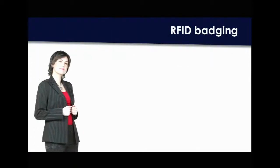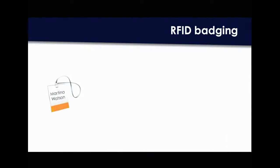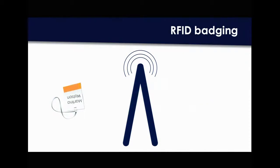I'm sure you can all imagine knowing a bit more about people attending your event can be useful. So meet Martina. Hello, Martina. As you can see, she's got her name and her company printed on the badge, but you can put whatever information you want on there: her job title, her business sector, her favourite colour, whatever. You can put as much or as little data as you wish. And she's wearing her badge around her neck, as she should, and she walks past the reader. Go on, Martina, there you go. And the reader sees that she's passed and logs her on the system.